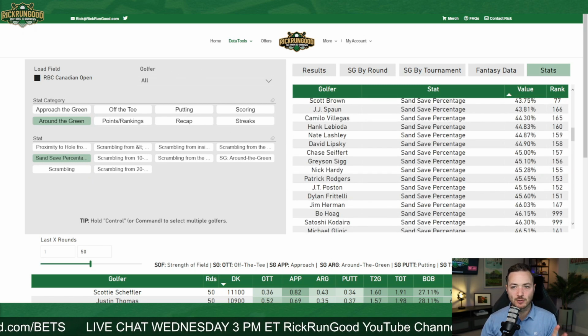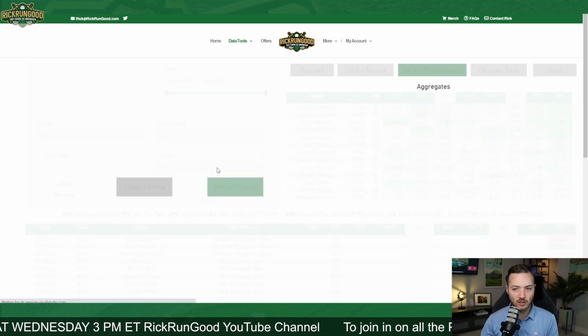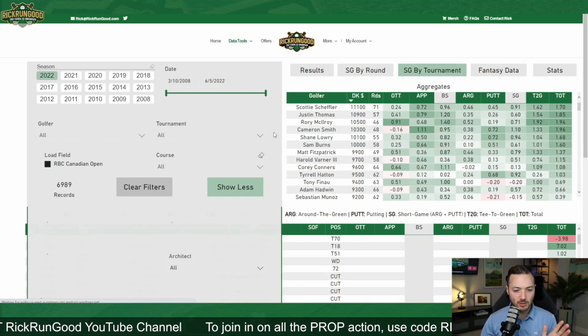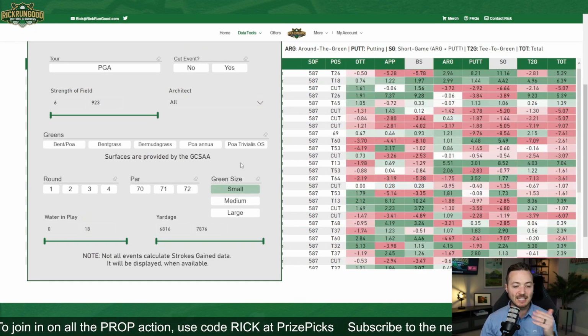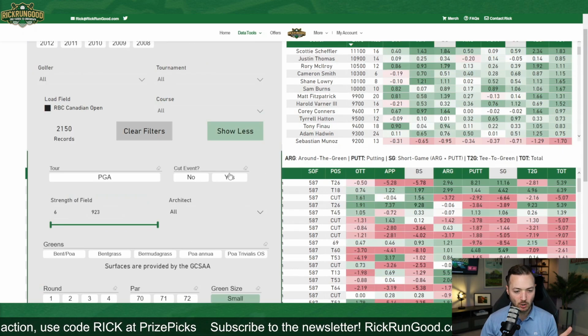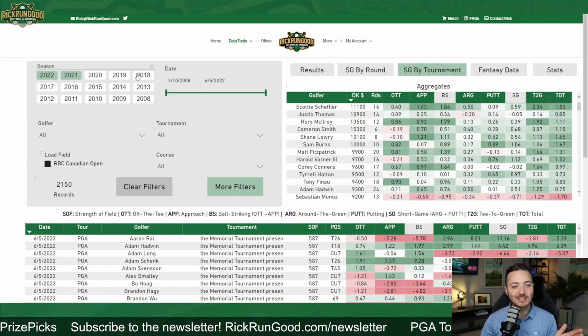The other thing I wanted to do is stay here on the Holy Grail, and I wanted to do small greens. So what I'm going to do is plug in square footage of greens. Actually, I think I have a button for it. I do small greens. So this is basically less than tour average. I think it's 5,000 square feet or smaller is the way that I define small. And then what I'll do is I'll just look at the last 5 years.